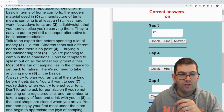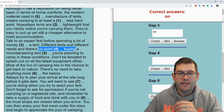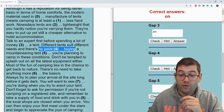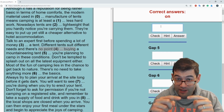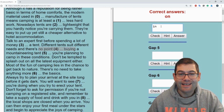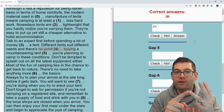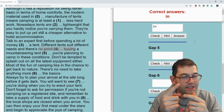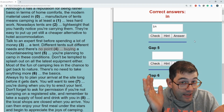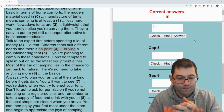Different tents suit different needs. And there's no point something buying. If you're not familiar with this language structure, then make sure you're familiar with it now, because the preposition that we need to fit this language structure is in. So no point in plus gerund. No point in doing, no point in seeing, no point in flying, no point in talking. So you've got that structure to use.